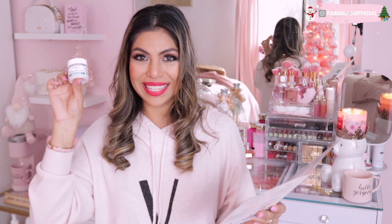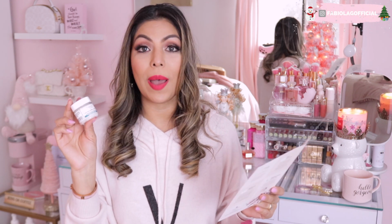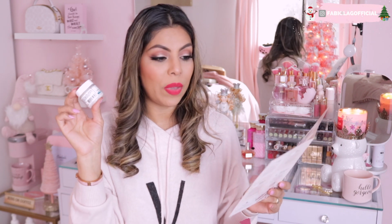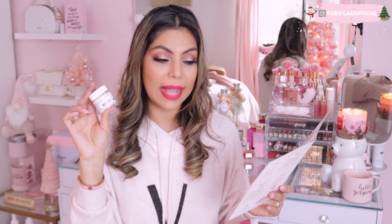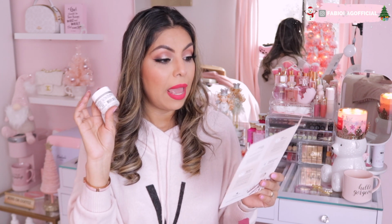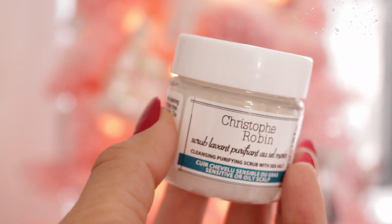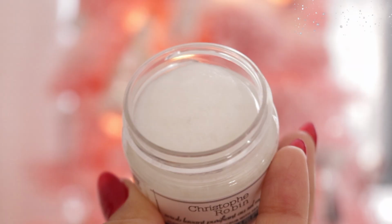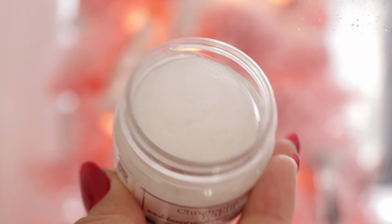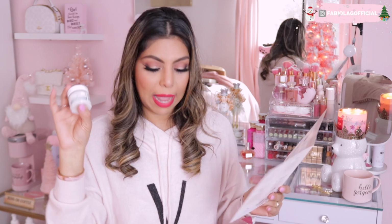So next up is this here from Christopher Robbins. It is a cleansing purifying scrub with sea salt for the scalp. This is a deluxe mini and it retails for $8.48, or you can get the full size for $53, and I'm so excited with this one, you guys. It says that it restores the balance of the scalp with its iconic scrub, suitable for every hair type and texture. It's amazing for cleansing, removing buildup, flakiness, and soothing sensitivity. I am so excited. I'm definitely gonna try this out.